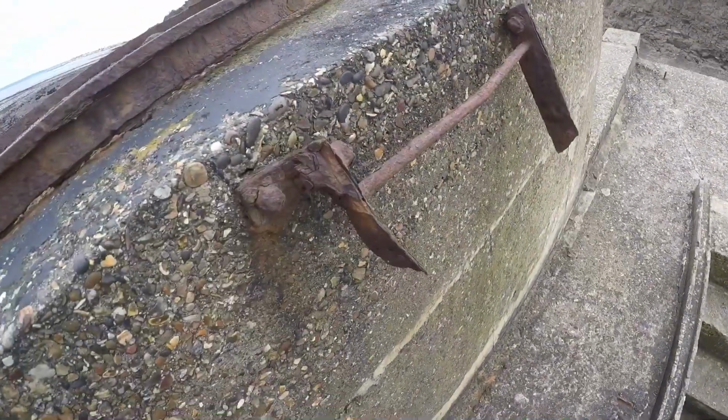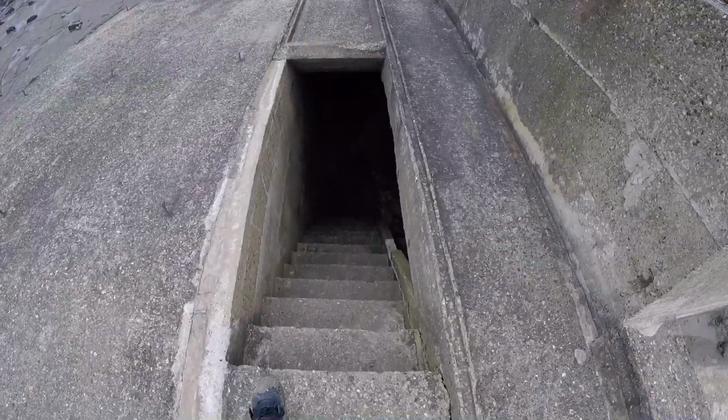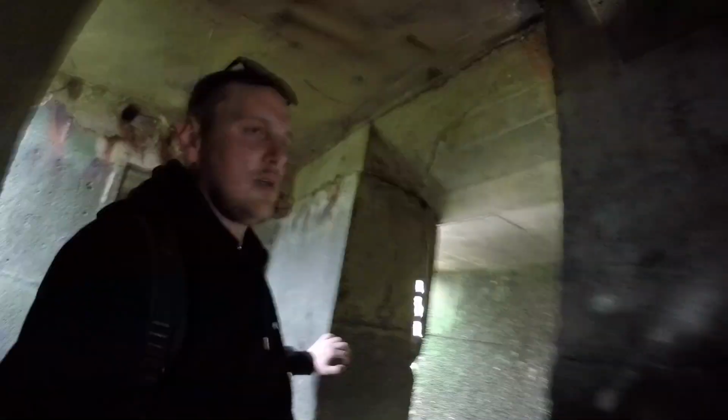The remains of a ladder. It was obviously connected down there, and that's what's left of it. Let's see if we can go back down these stairs without falling on our ass. Woo! Echo! Echo! Just full of cracks. I really don't see this being here for much longer with the sea hitting it and all.